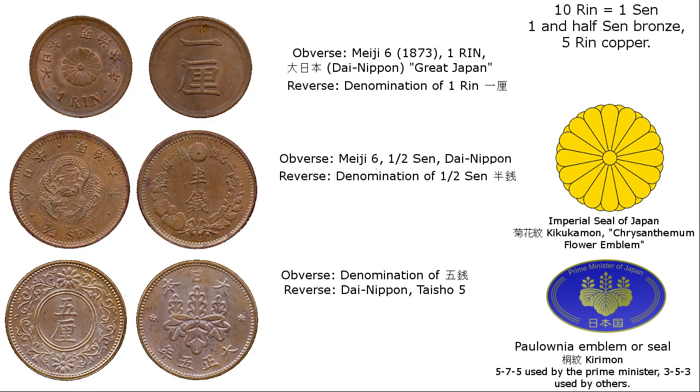So at the top we have the Ichirin coin, 1 ren, and you can see starting at the top going clockwise, Meiji 6 and Dai Nippon. The Dai part can mean big or large, but in this case it's kind of like large in stature or importance. So in context like this, it's often translated as the Great Japan, something like that. And you'll see that on older coins in Meiji era especially. Once we move into modern coinage, they change it slightly, which we'll get to in the modern era.